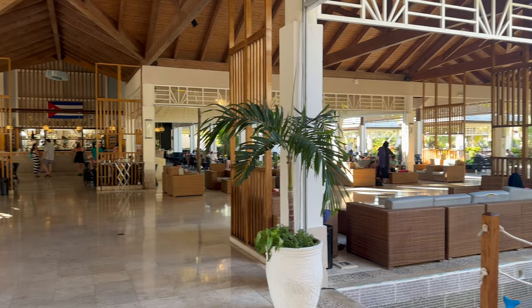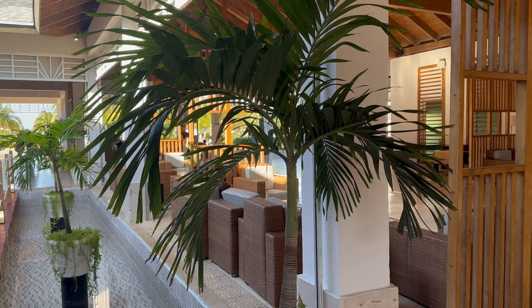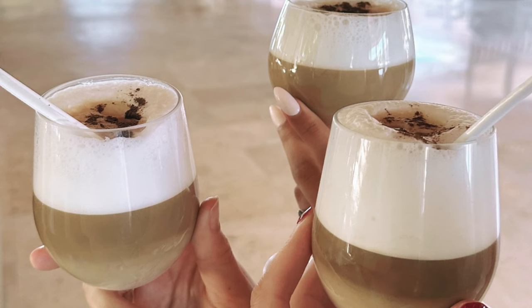There is a bar that is 24/7. The coffee is right beside the bar. Like I said, their coffees are so good. I would definitely go there and have a cappuccino if you are into it.